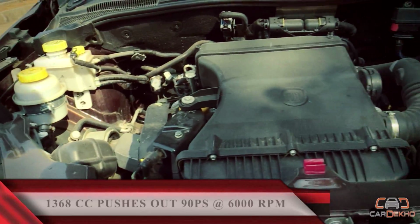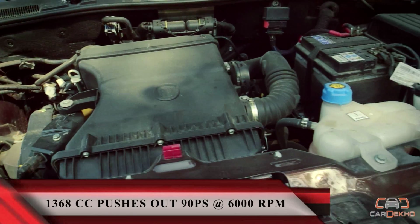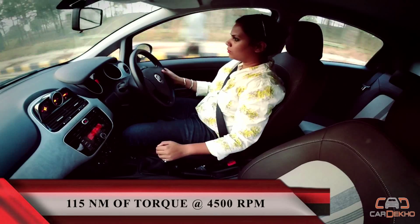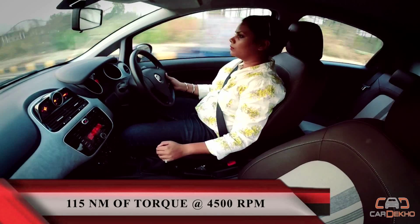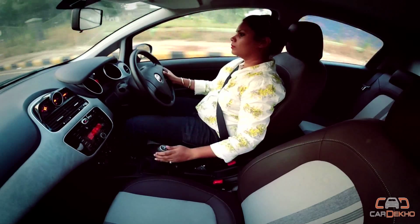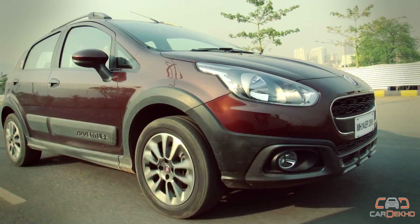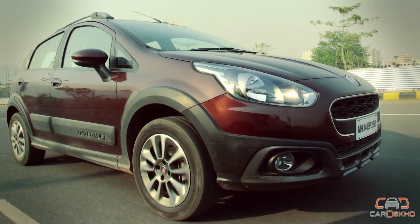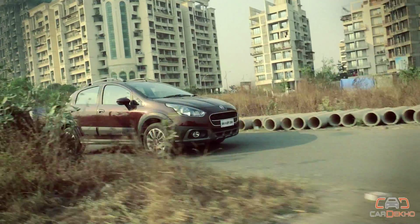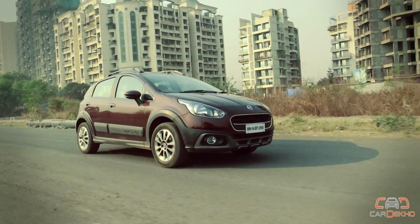The 1368 cc engine pushes out 90 PS at 6000 RPM and a modest 115 Nm of torque at 4500 RPM. All throughout the rev range, the engine felt quite refined and happy to rev when performance was called for. However, it does call for frequent gear shifts. Keep it over 3000 RPM and there is decent torque available to take on those steep climbs and overtaking maneuvers, but a little more agility would definitely have done wonders.